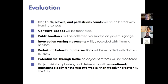And then, like Tony mentioned, the current plan is for the city to very frequently monitor the project for at least the first 2 weeks, and then they might taper off a little bit, but definitely weekly to every other week. There's going to be monitoring of the project for repairs, if there are damaged delineators, or if there are backups that happen that we'll need to implement a mitigation tactic for.